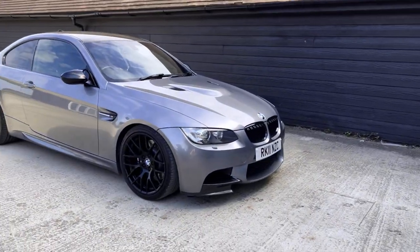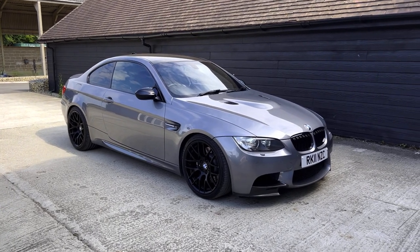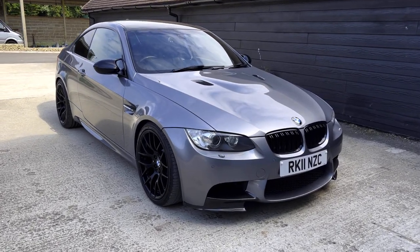And as you see, she's absolutely stunning. I know that it's an E92 M3, but it's a special E92 M3. And you can see it right there. Anybody that's been looking on the internet for one of these, this is the one. It's the one, bro. Just trust me.